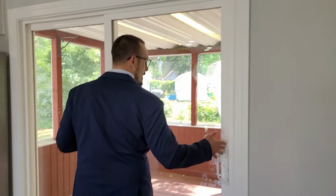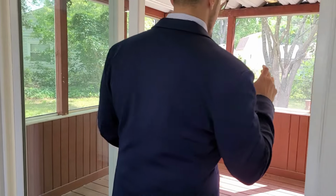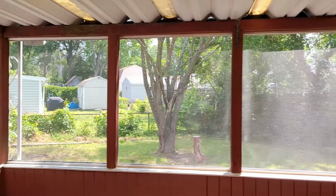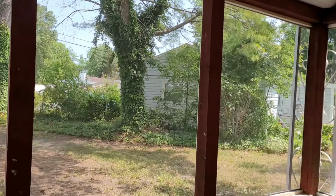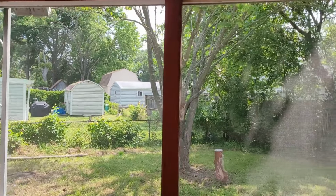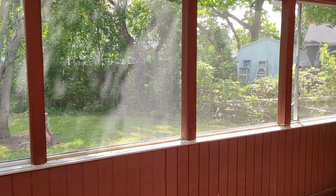Now, one of the things that we also did, we put in brand new sliding door that heads out to this great screened-in porch. So we were really fortunate this screened-in porch was already here. All we had to do for this was really just get the screens replaced. A lot of those just needed to be replaced and touched up. A little paint on the door, but this is just a really great little bonus space. It's so nice to have a screened-in porch here in Virginia, where during the summer we get all those mosquitoes and things like that. So this is just a really cool, chill place to hang out in your backyard.